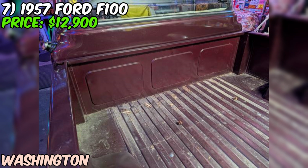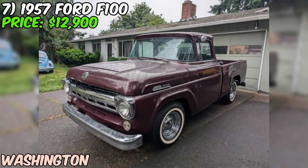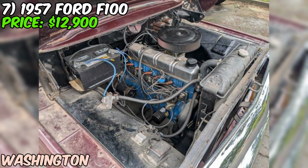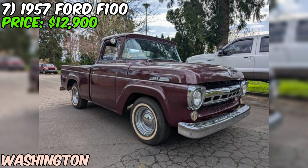The seller's upfront about rust under the steps, in the door jambs, and along the passenger door's bottom rocker panel. While they say it's not terrible, any rust on these old Fords needs to be taken seriously, as it can spread. On the positive side, it's got new tires and wheels, a nice interior, and all the glass is in good shape, including that valuable big back window.